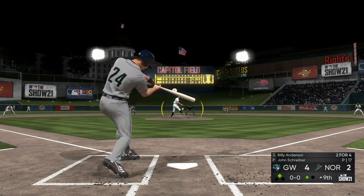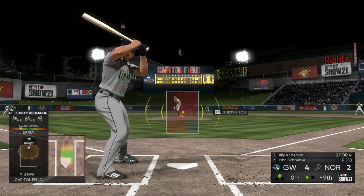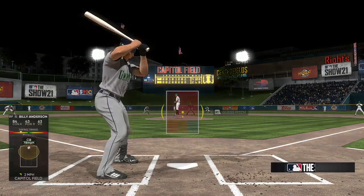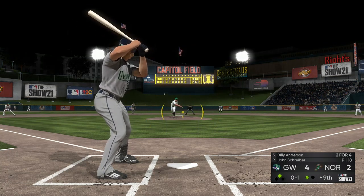Into the box, Billy Anderson, as he'll swing and hit this one hard, but foul off to the left and out of play. It's been a 2-for-4 effort for him so far in the ballgame.